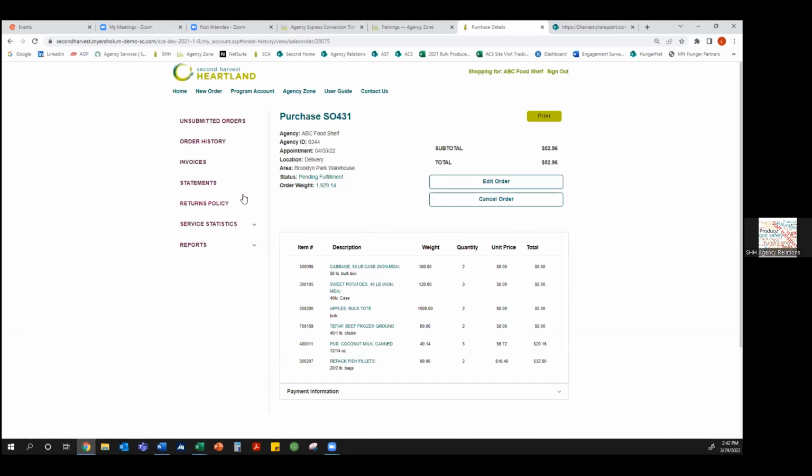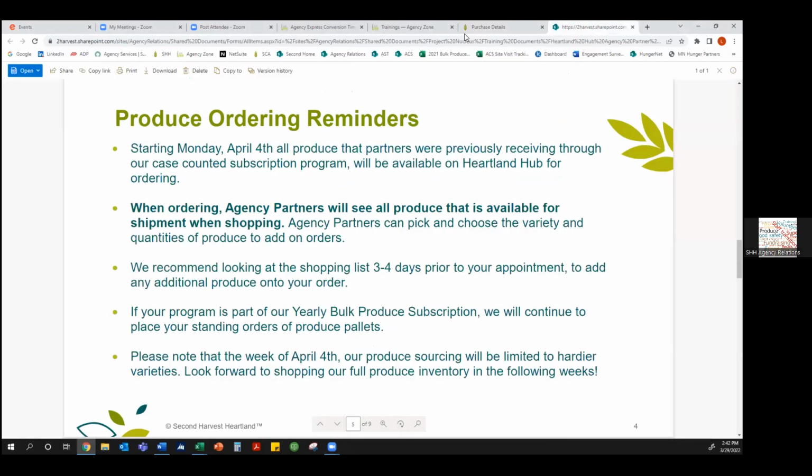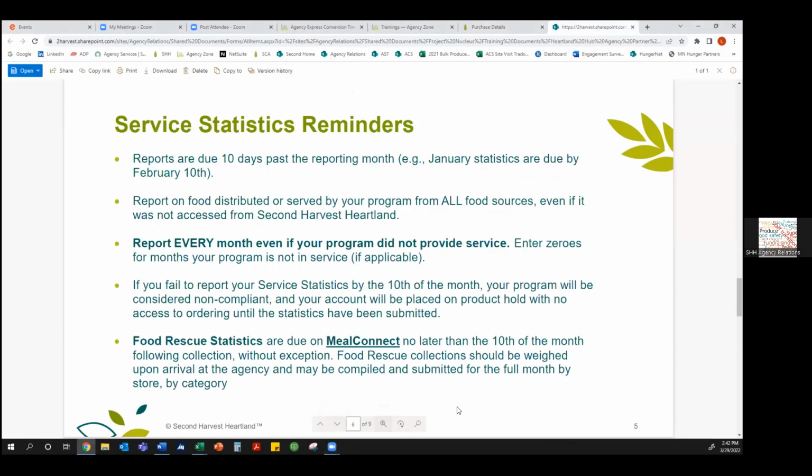Okay, so that is our test case related to editing an order. And we are going to move through and do a test case related to service statistics. So before we jump into that, I am going to bring us back over to our PowerPoint here and just get our service statistics reminders up.